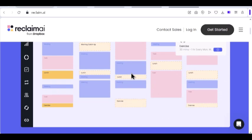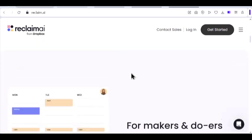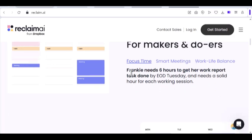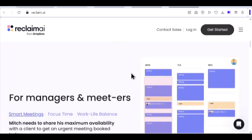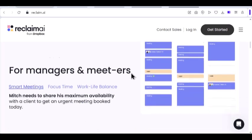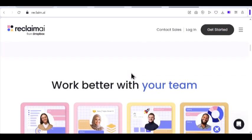You see, Reclaim AI is a smart calendar tool designed to help individuals and teams optimize their schedules and find time for important work habits and meetings. It integrates with existing calendars like Google Calendar and project management tools to automatically schedule tasks and routines based on priorities and availability. Users often praise Reclaim for its ability to defend focused time against excessive meetings, automate the scheduling of recurring habits, and simplify finding meeting times with colleagues.